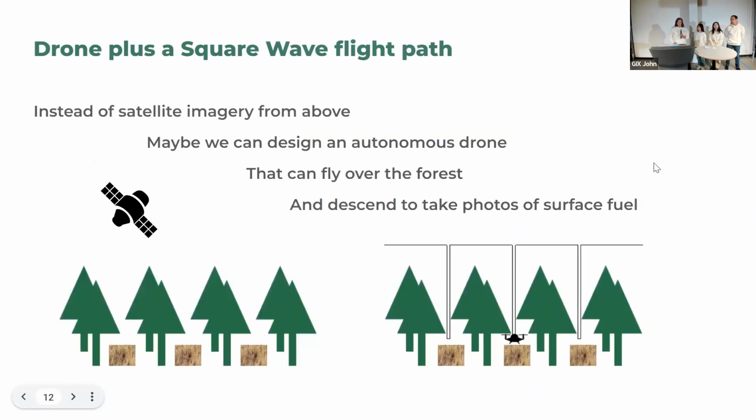So we imagined a drone plus a square wave flight plan. Instead of satellite imagery from above, maybe we can design an autonomous drone that can fly over the forest and descend to take photos of surface fuel.